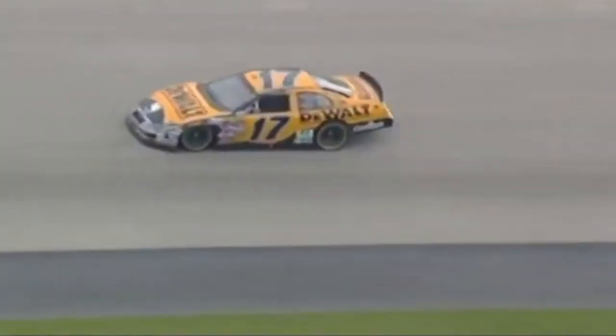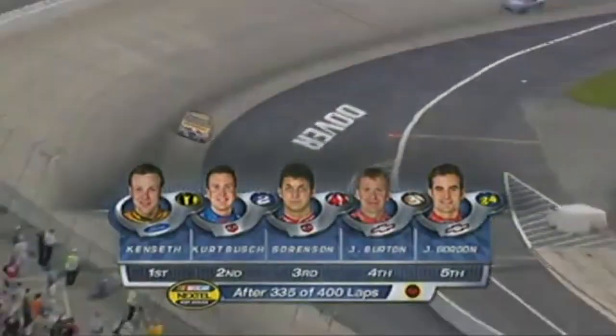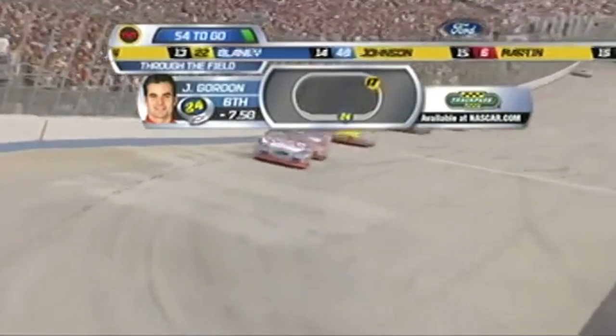Matt Kenseth leads by a second over Kurt Busch. He started the season at Daytona, then won at California, won here at Dover, won at Michigan and Bristol. 7th or better. Right now they're 6th.